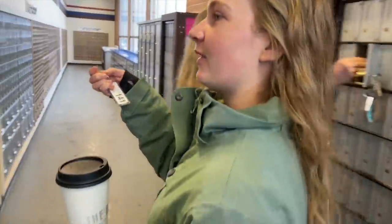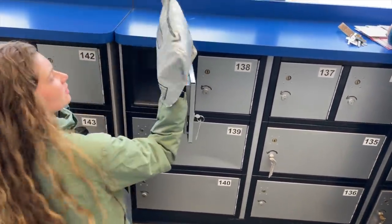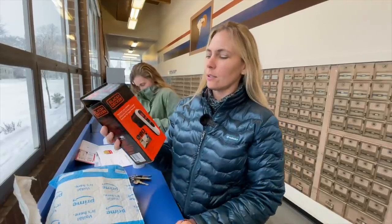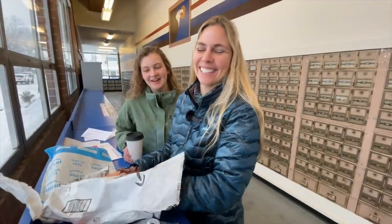You got 141. So if the package is too big to fit into the P.O. box there, they put a key, and then you get to come down here, and they put it in one of these boxes. Ooh, there's more than one thing in there. I don't know, maybe somebody else ordered it and sent it to us. All right, let's see what this one is. Thermal leak detector. Ooh, that is cool. That's way cool. Oh, I think I know what this is.